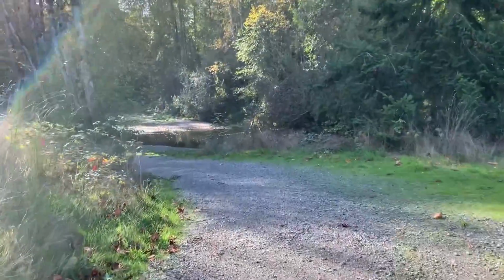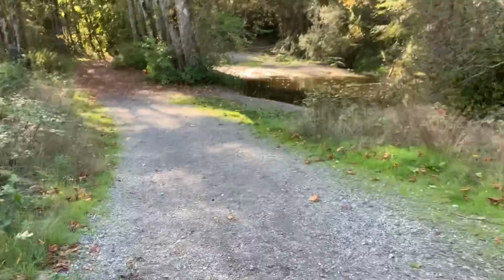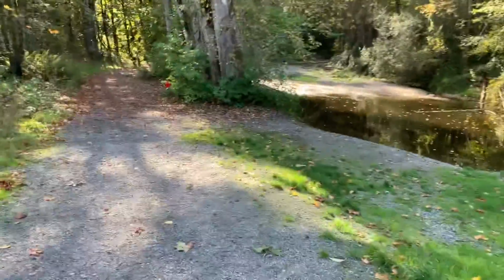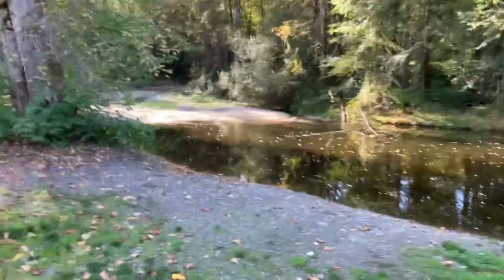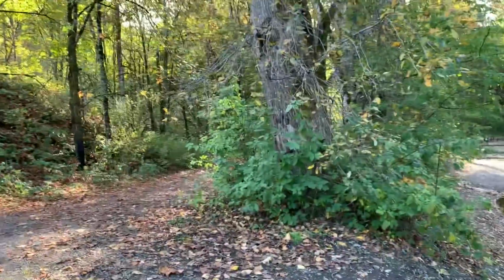Alright, so we're just now coming up on the creek. It empties out into this pond. Usually ducks in here. You can see the creek over there. I'll show you the pond. And this way for the trail, and I'll be back.